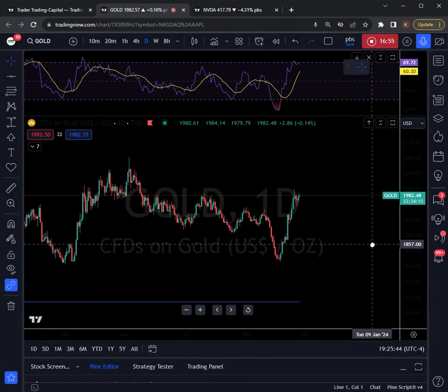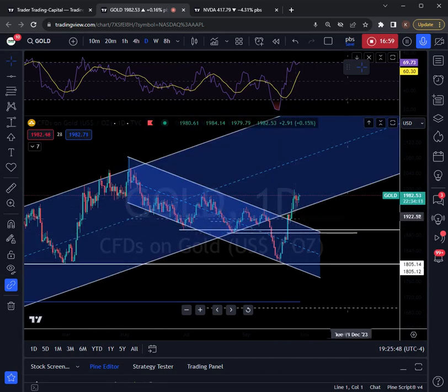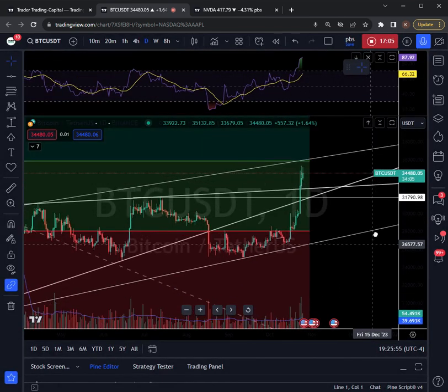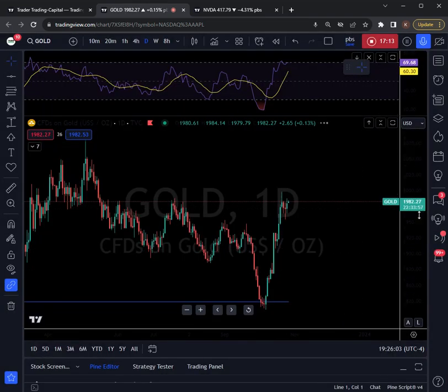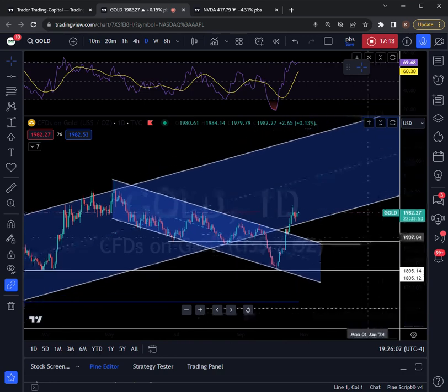Look at these moves. Gold is moving up in a parabolic nature on the daily chart, and then you look at Bitcoin also moving up. So what is that telling you? That's telling me people are looking for kind of a flight to safety in both assets. It's very rare you see a sharp move up in Bitcoin and gold simultaneously. They don't usually have much of a correlation, but in this bet, they are looking a little bit correlated.